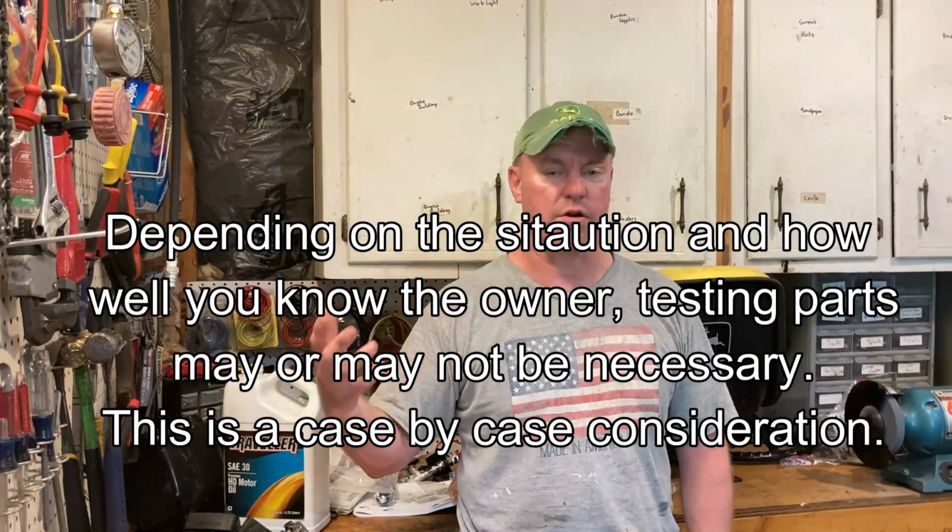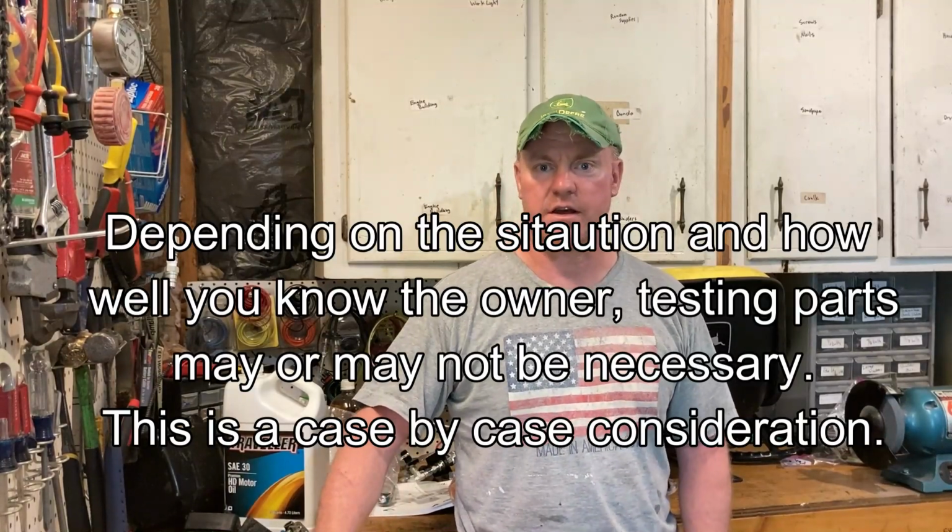Obviously this topic will probably open up some discussion on what should be done before you market parts, and claim that they're in whatever said condition. Obviously, certain things like panels or wheels, steering wheel, a couple other items like that are pretty static. You don't really need to test those. I mean, a panel is a panel.